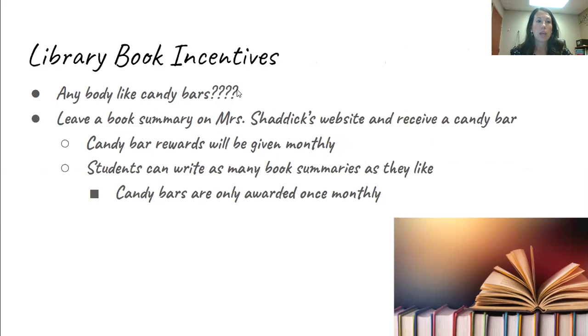We're still going to do library book incentives. I'm sure you all like candy bars. So if you leave a book summary on my website, you'll receive a candy bar each month. But you have to leave at least one book review each month to receive your candy bar. The candy bar rewards are given out monthly. We'll give them out during 8th period because remember, you can't eat in class. So you're going to get those at the end of class, 8th period, and then you can take your candy bar home with you after school. They're only awarded once monthly, but you can write as many book summaries as you want. All you have to do is write one book summary a month to get your book candy bar.